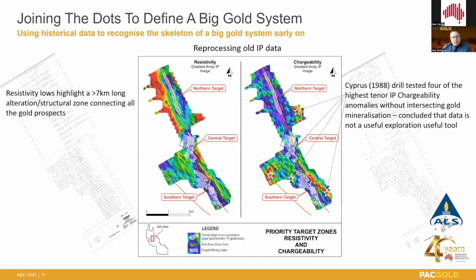And looking through the old data, you could see some nice grades. But for me, what I needed to demonstrate was that it wasn't just isolated, separate prospects. We needed to demonstrate that it was part of a larger gold system. A lot of that thinking system-wise, I guess you call it a systems approach to exploration, came out of the 90s, the mid-90s, with some of the Amira projects.